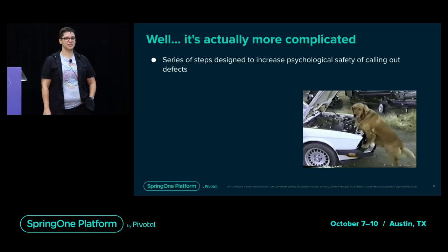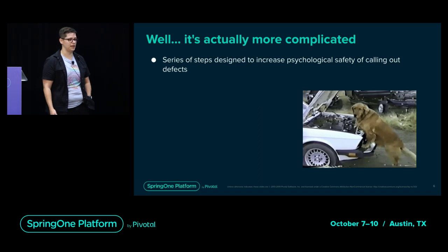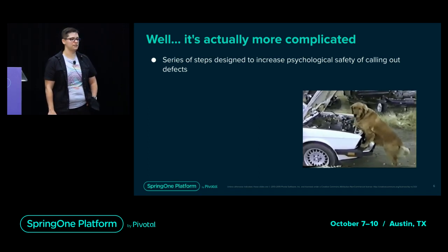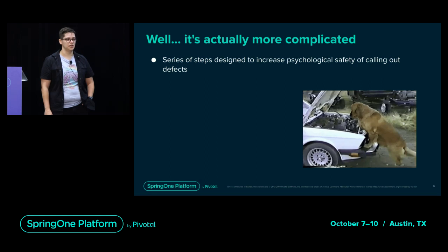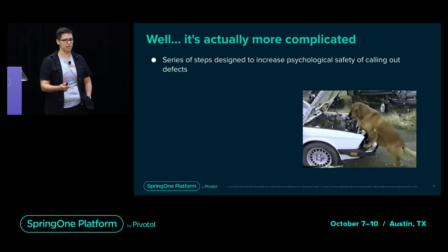And this sounds like a really simple idea, right? Anyone has this ability to stop the line and fix the problems. But they carefully designed a bunch of steps that increase the psychological safety, the environment that allows someone to actually make this decision.